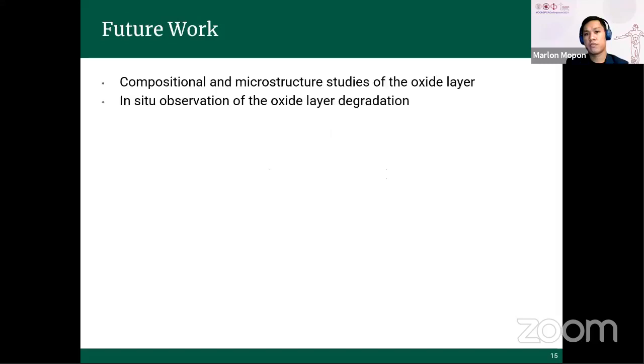For future work, we hope to do compositional and microstructure studies of the oxide layer, as well as in situ observation of the oxide layer degradation, in order to figure out what exactly causes the behavior that we observe.